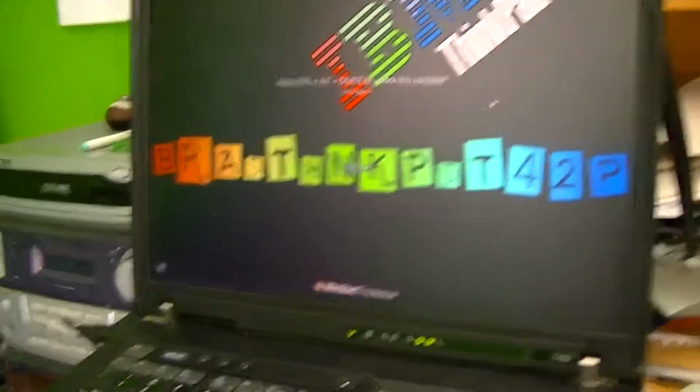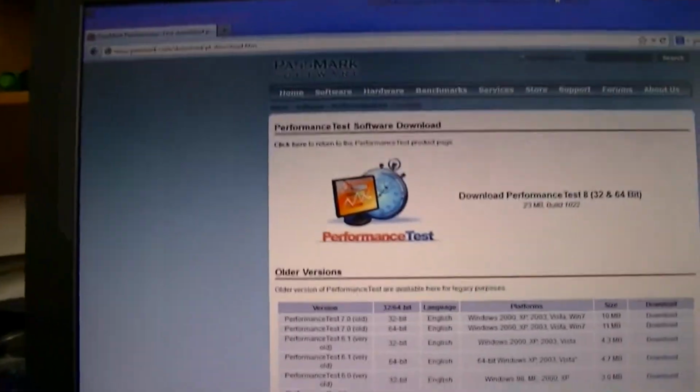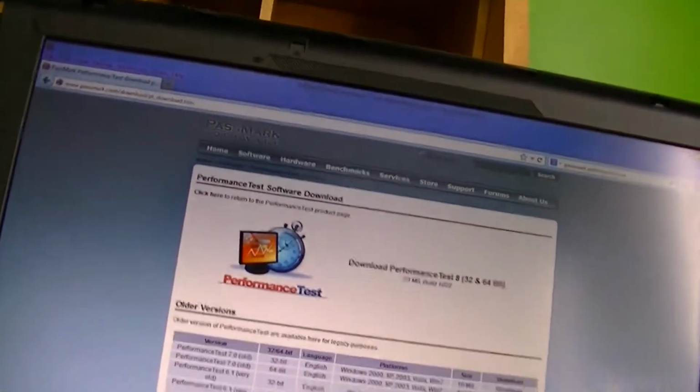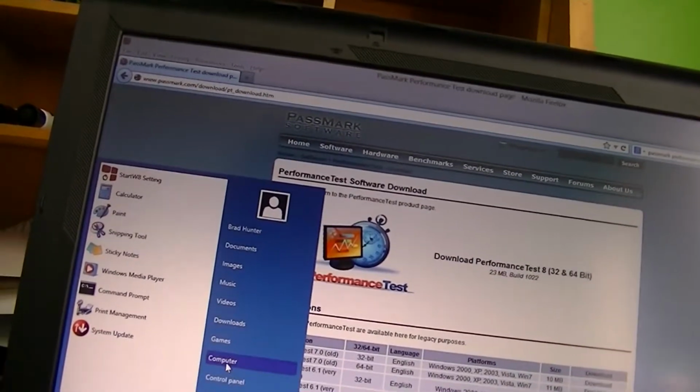What I'm going to be doing is benchmarking these machines and that one over there. I'm going to be running the PassMark performance test, because mainly I want to see how they compare to each other in more than just the Windows benchmarks, because these Windows benchmarks are not exactly valid anyway.